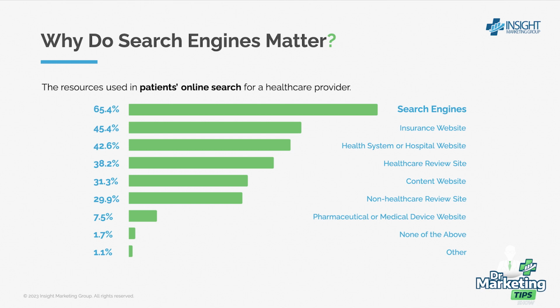It also, again, makes sense to do an audit of your listings on the various review sites, insurance websites, if you get posted on a local community site, all of those things. That all just sort of helps get the name out there.